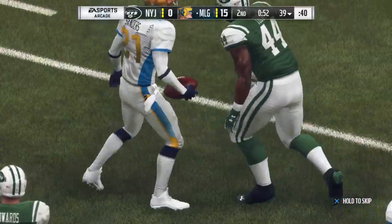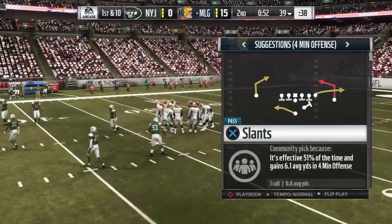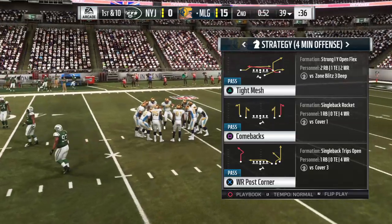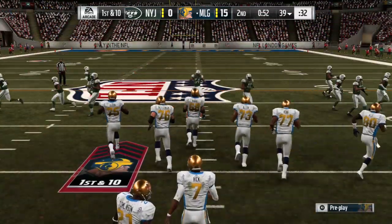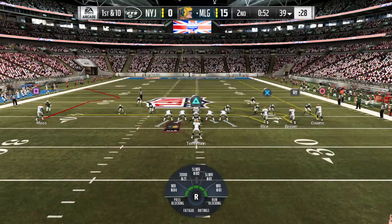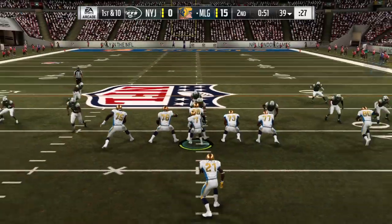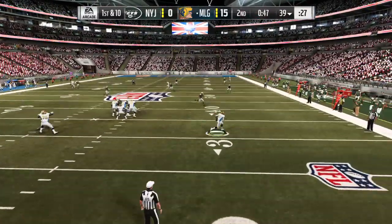A good return there, 17 yards. The Madden legends heading back onto the field. And they had 3 points last time, but they didn't want 3 points because they were well within range of scoring a touchdown. We'll see if they can do better now. I'm with you on that one. Let's just go ahead and be frank about the whole thing.